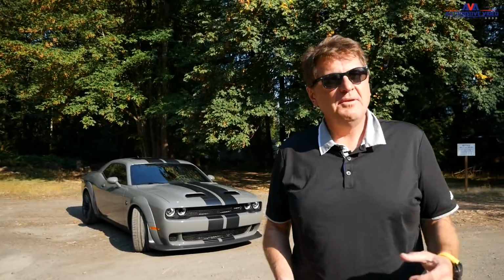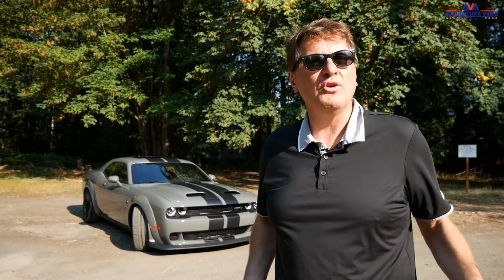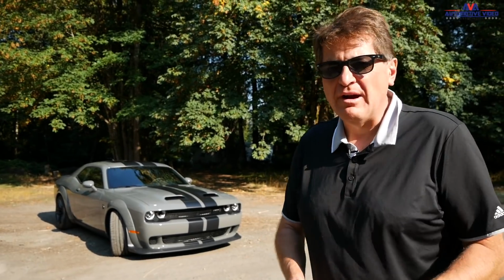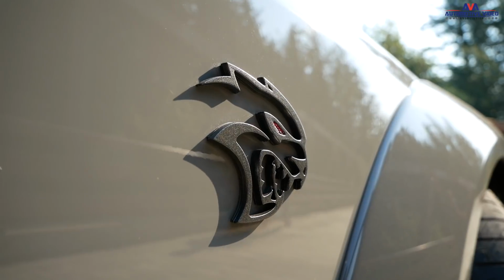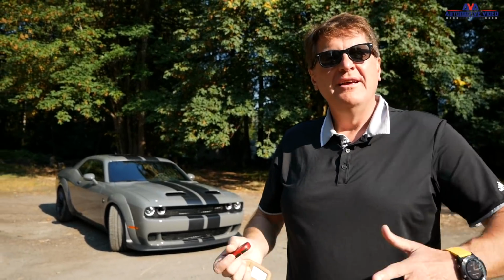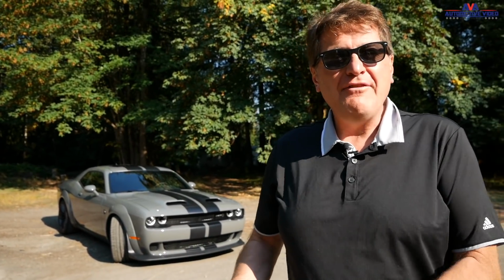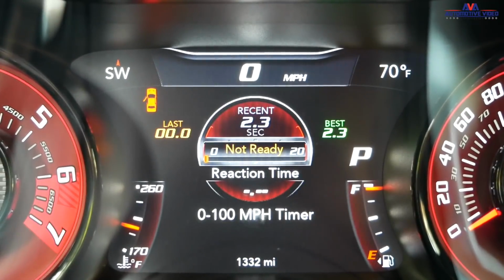At number 7 has to be that any proper supercar has to be a bit of a showman. You know, have some kind of cool feature or quirk that makes you feel like this car is special. A lot of supercars have active aero where spoilers go up and down. They have active suspension, and the Redeye has the exact same thing. It's got this red key, but it not only has a red key, but it also has a black key. In fact, there are 3 different drive modes. There's a valet mode, which gives you about 200 horsepower. There's a black key that gives you about 500, and then there's this one, red key in use. It gives you almost 800 horsepower. Proper showmanship, proper supercar stuff.